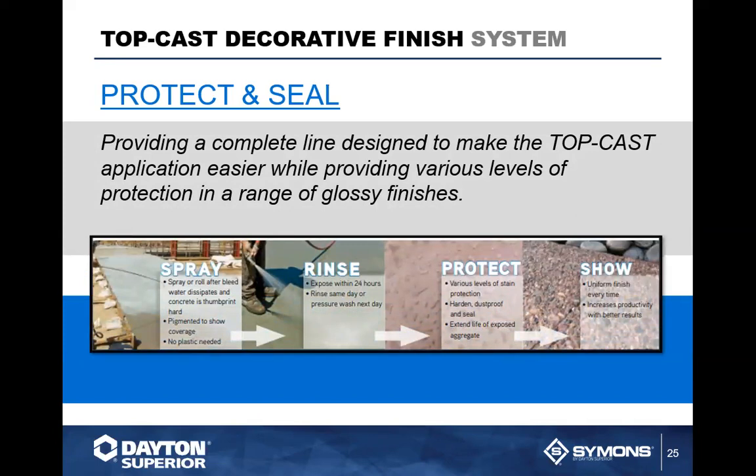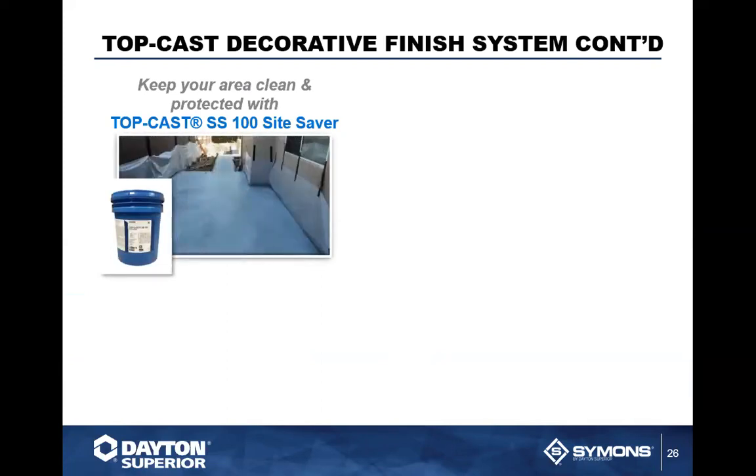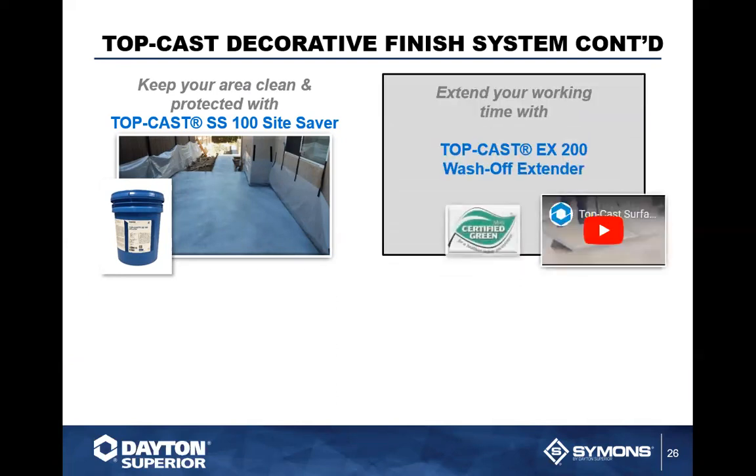We also have a whole system of finishing options for the Topcast. We'll go through all these various products in one block here. Before we get into the finishing options though, Site Saver. The Topcast can stain things around it. So if you were spraying Topcast down on new concrete that was poured next to an existing building, you can see here this photo on the left is what it's going to look like. You want to tape off all around it, but that's a lot of work. You can just spray this Site Saver to these surfaces and it will protect against the Topcast from staining. Handy product to have around.